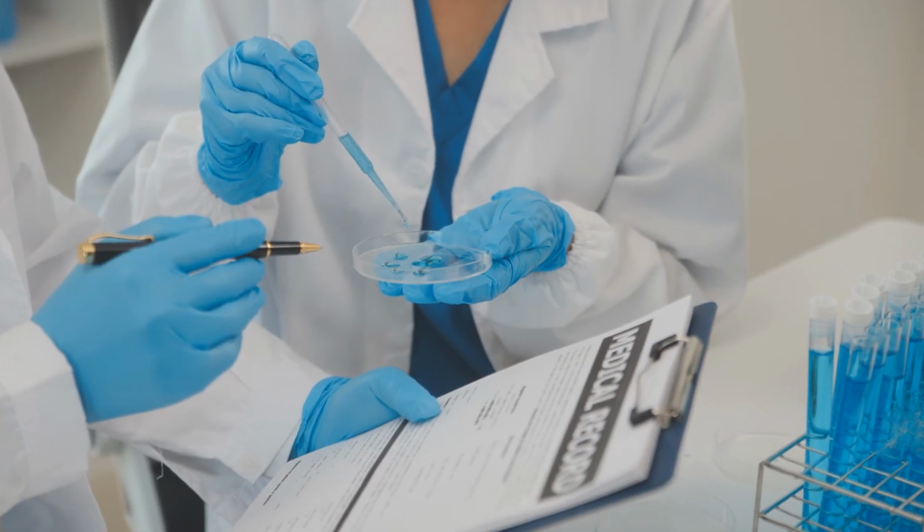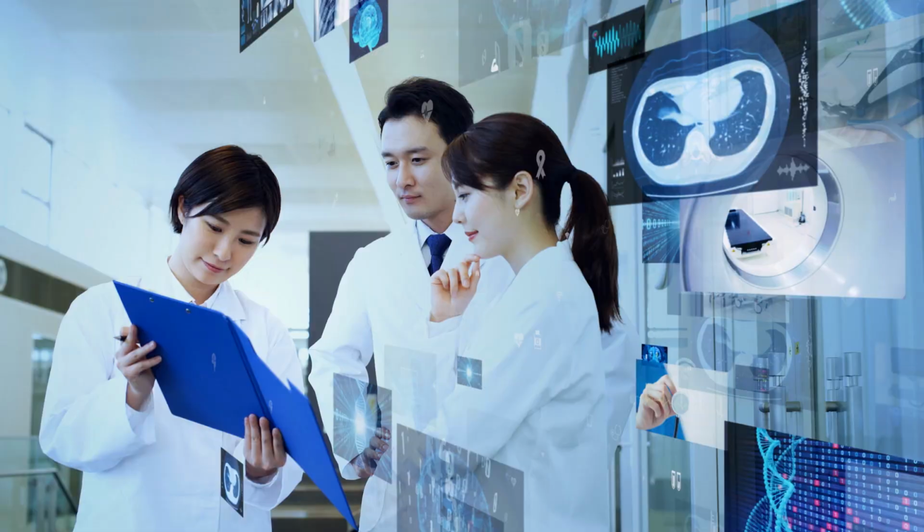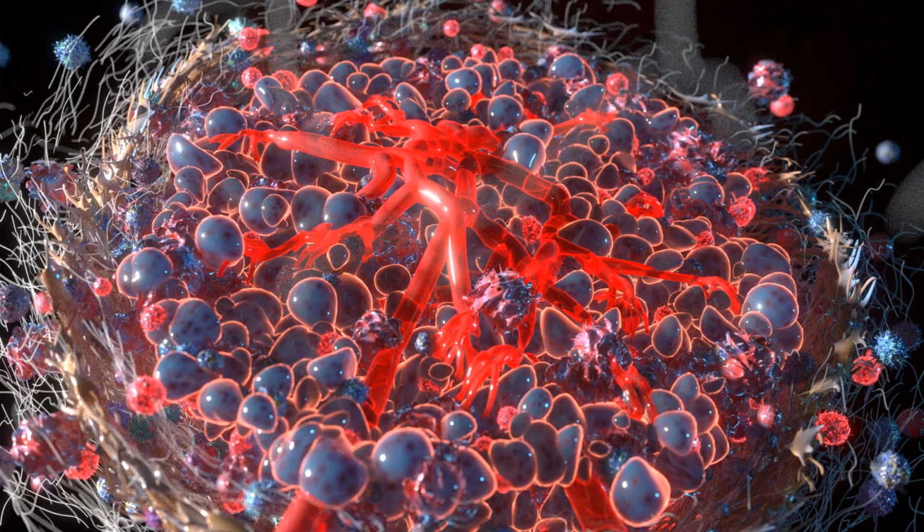Clinical trials now focus on beating drug resistance. Understanding how tumors adapt to therapy will help create long-term strategies that work even as cancer cells evolve.